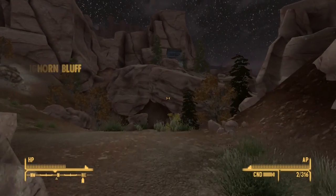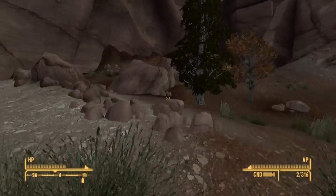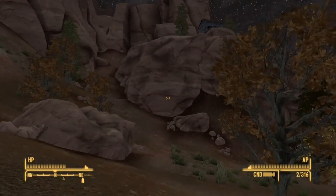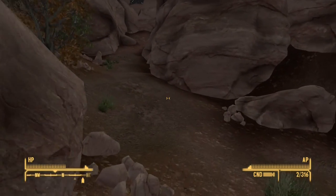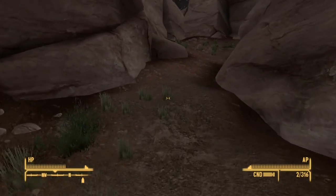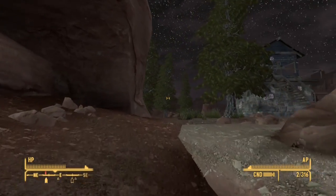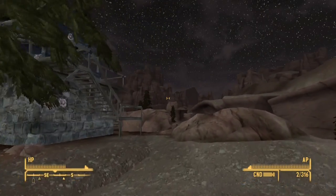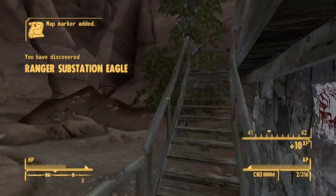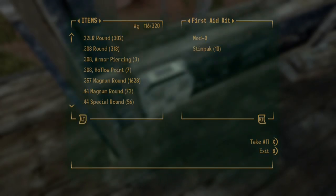Bighorn Bluff! Okay, found the bluff, but where's the bighorn? Or is that just based off a rock formation? Knowing me, it's probably a rock formation. There's a ranger station up there, so why don't we go pay that a visit, see if there's anything of value we can snag. I don't want this video to just be me aimlessly trying to look for that one location. I do actually want to at least get all the supplies for Daniel and get to the Sorrows camp before the video ends.